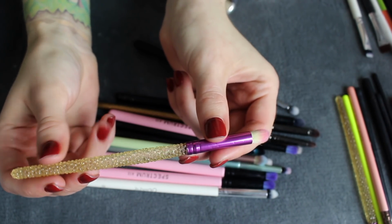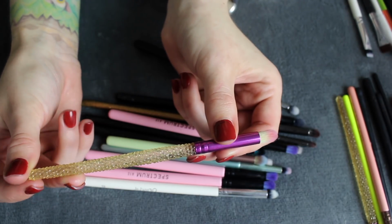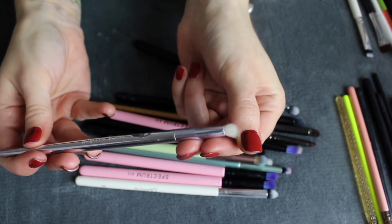This one I might get rid of as well. It's one of the e.l.f. crystal brushes. It's really old. I've literally had this for probably 7 or 8 years, like a long time. I think it's reaching the end of its time, so I'm going to pass this one. I want to pass this one too. This is one of the Wet n Wild brushes.